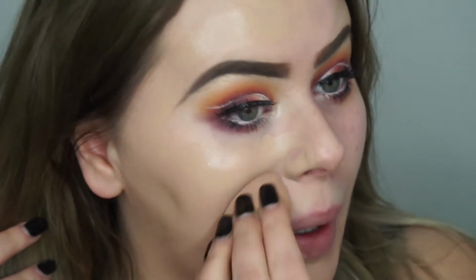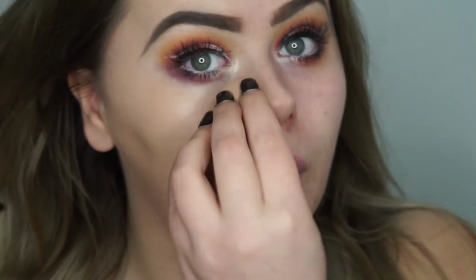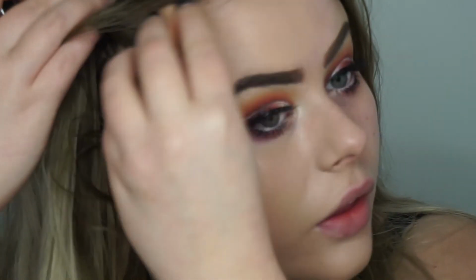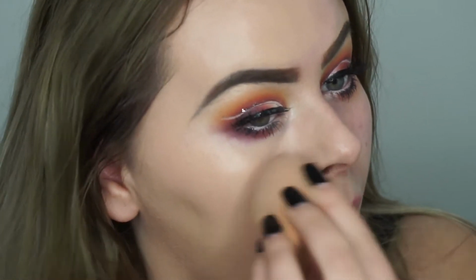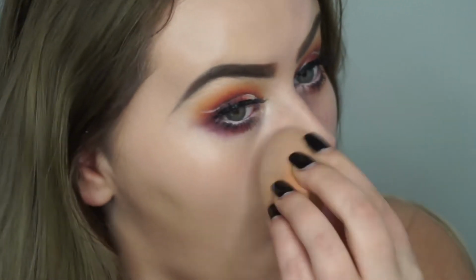Oh yeah, that is so much better. And now I'm getting more to a full coverage. As you can see, it's definitely more full coverage now than it was before. But now that I've applied a little bit more, it is actually becoming a little bit more shiny.